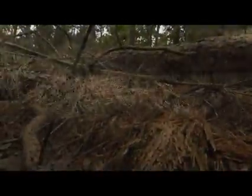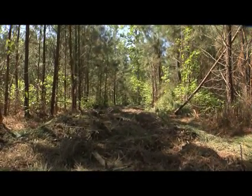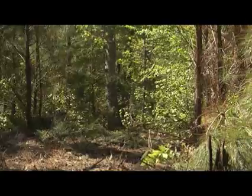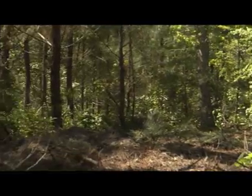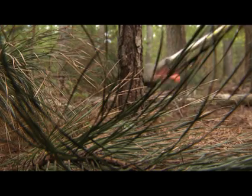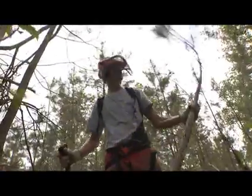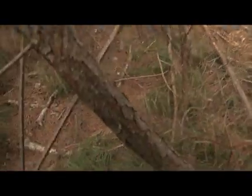Where we're standing now, we're probably within 300 yards of the reservoir. With our forest management program, what we're doing is creating a diversity of tree species and a diversity of tree ages. That way, if we have any one insect, disease, or natural event, whether it be fire, wind, ice, we don't lose all the trees on the watershed. It's kind of like investing, not putting all your eggs in one basket. We have a broad cross-section of different tree species and different tree ages.